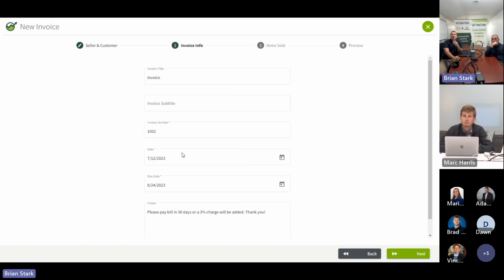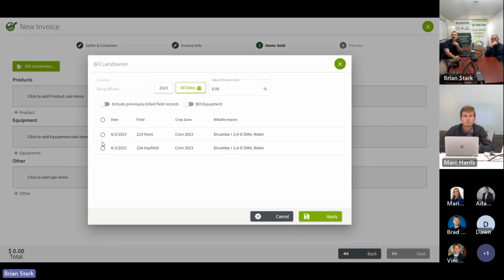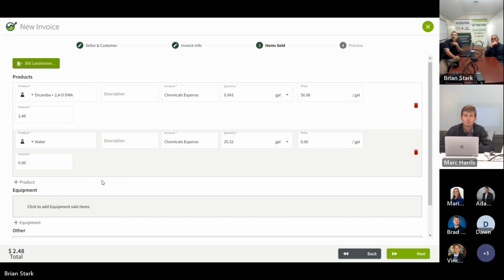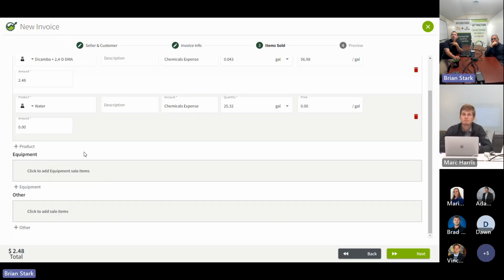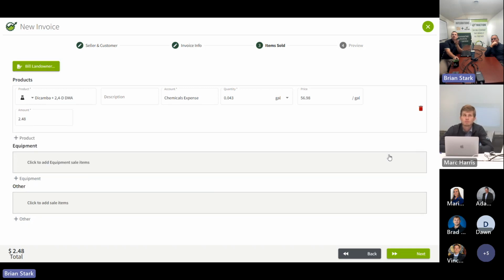And you can customize the invoice a lot of different ways, give you a lot of flexibility here. But instead of actually trying to calculate these numbers yourself on a spreadsheet, for example, you can just go right to bill landlord here, and you can just pick out those records to be included on that invoice. And so based on those operations and your land agreement, all that stuff just flows right into here, and you can delete them, you can change certain products, but you kind of see where I'm going with this.